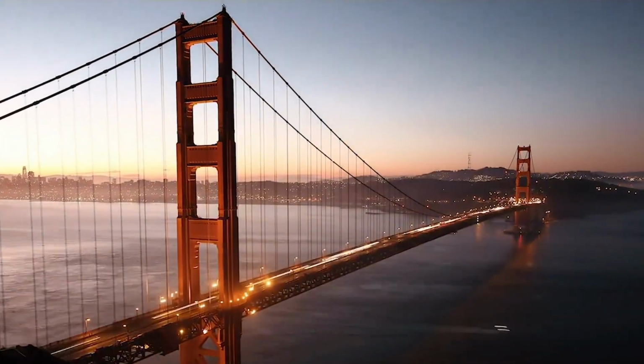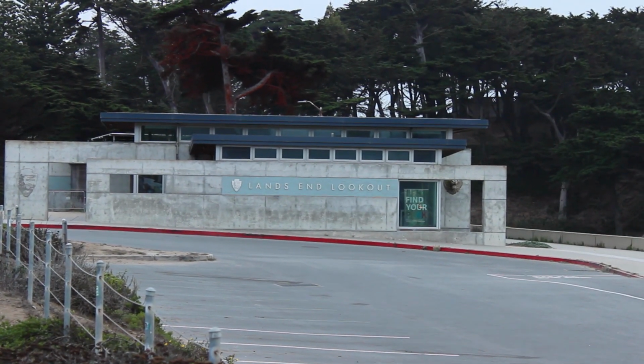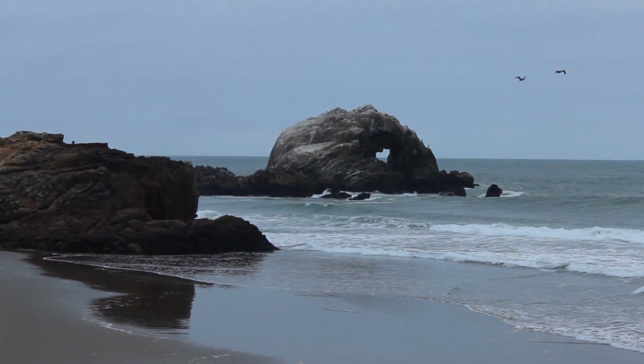So if you're looking for something different and want to get out of the city, we recommend going to the Golden Gate Viewpoint. If you like to get out in nature like we do, then we suggest, and maybe it's on your list already, Land's End. It's an iconic area in San Francisco and it's frequently listed on different travel guides and experiences in San Francisco.